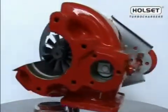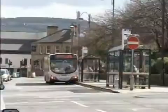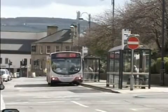Holset wastegate turbochargers are engineered for superior durability and reliability. They are the premier choice for heavy-duty applications.